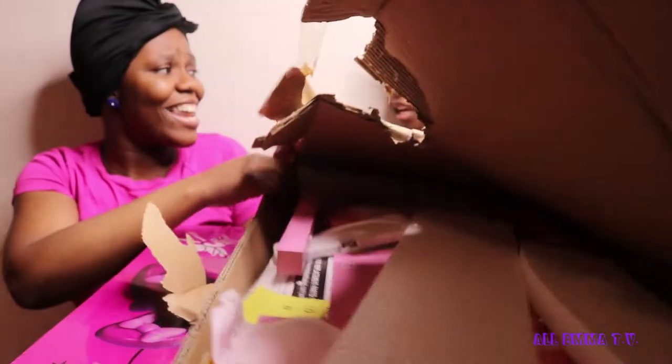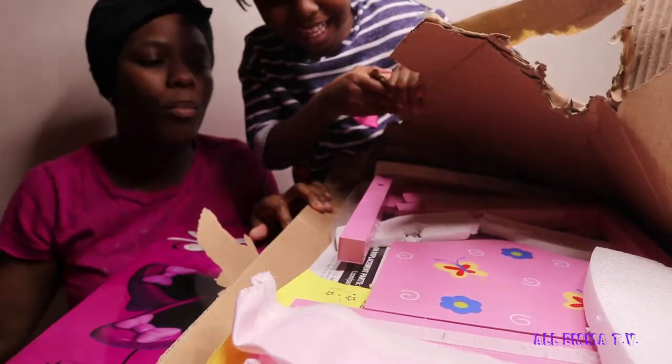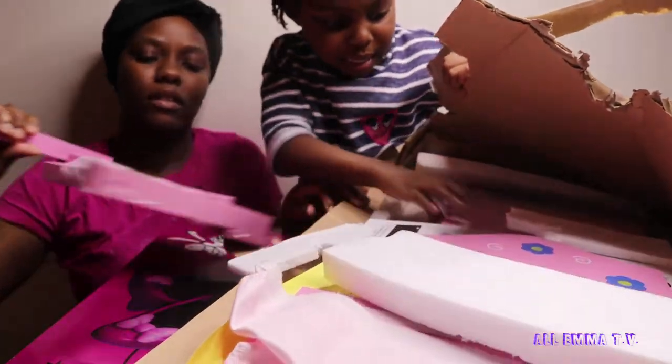Oh, look at this yellow! It's pretty! Oh, this is so pretty. Look at these.